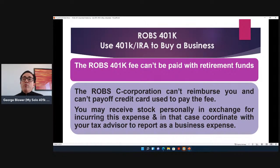Now, the fee that would be charged to set up the ROBS 401k, for example, our fee, can't be paid with retirement money, either directly or indirectly. That means that the C corporation, once it's been funded with the retirement money, once you've invested it from your 401k into the stock of the corporation, can't reimburse you. It can't pay off a credit card that you use to pay the fee. Instead, you will receive stock personally in exchange for incurring this expense, because you really incurred a reasonable business expense, the expense of setting up a 401k plan for your new business. In that case, you would want to coordinate with your tax advisor to report it as a business expense.